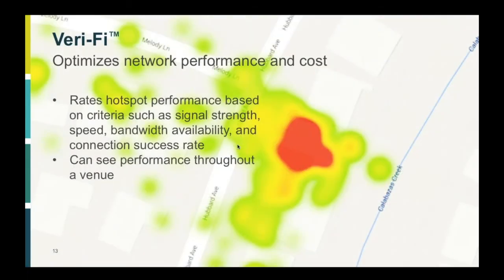And iPass SmartConnect also enables our Wi-Fi suppliers to optimize their network performance and costs. So how this works is here's an example of a venue on the screen. Once we've discovered and cataloged hotspots, we can rate the hotspot performance based on criteria such as signal strength, speed, bandwidth availability, connection success rate, time of day, day of week, a lot of different metrics to see when this network is performing, how it is performing, and when we should attempt to move one of our users onto this network to give them the best possible experience.